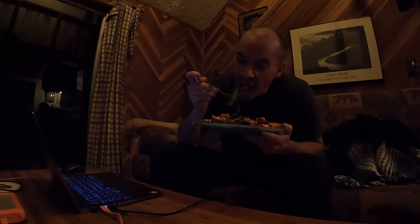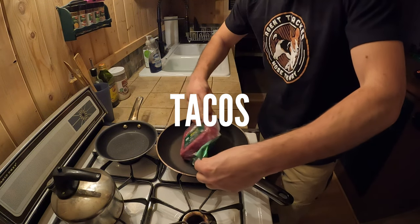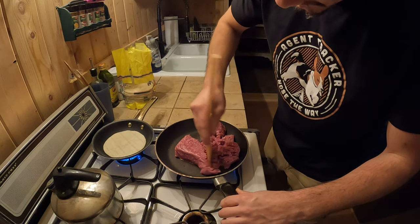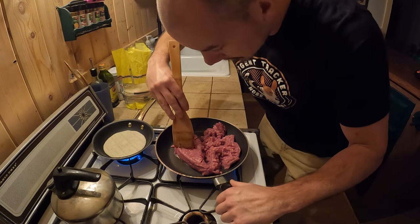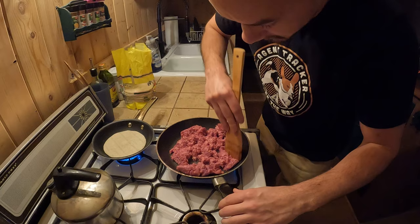Yep, spinach. I like it. So here's another staple meal, probably the most staple in my repertoire, and that is the ground beef taco.